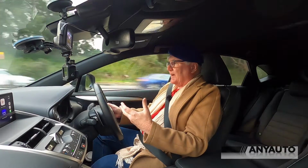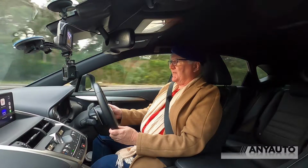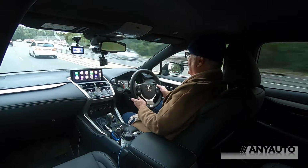Lexus is always looking out around you to make sure that you're not doing anything wrong. This is actually steering itself around the corner, by the way. My hands are just resting on the steering wheel. If I was to do that for too long, it will tell me to put my hands back on the steering wheel again, even if my hands are actually on the steering wheel.